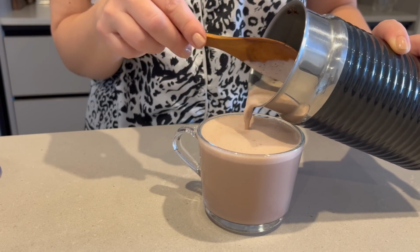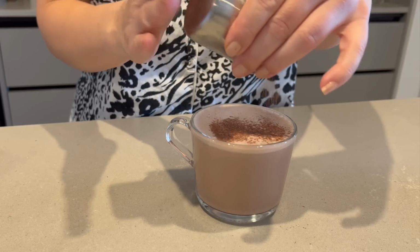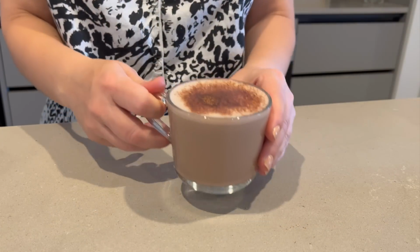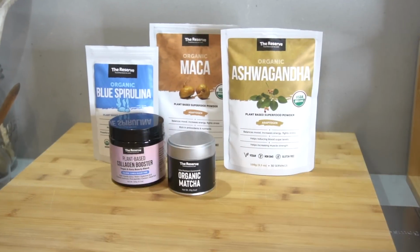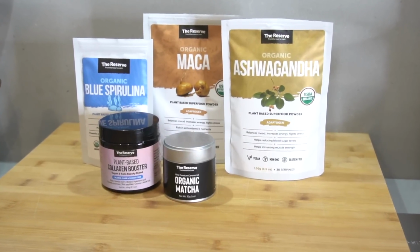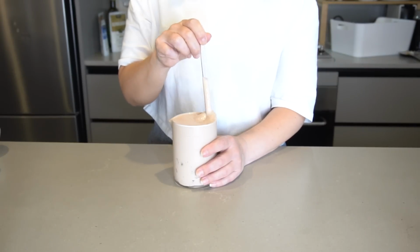It is a goal of mine in 2022 this year to incorporate more superfoods and just be more mindful of what I'm fueling my body with. And just having a nice selection of superfoods that you can just go to, a few different ones, so you've always got a little bit of variety to mix it up, makes it so, so easy to incorporate those superfoods into your diet on a daily basis.